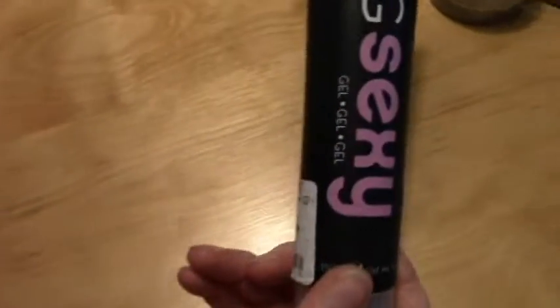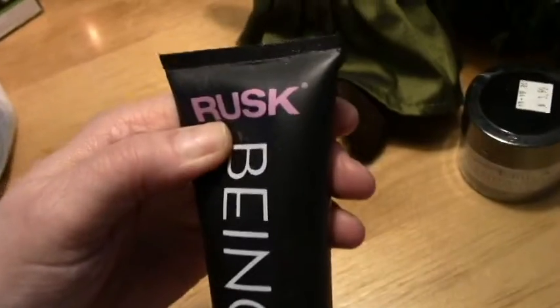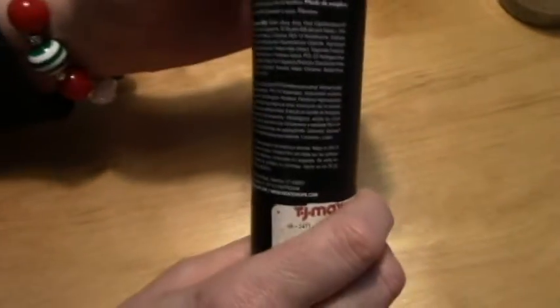Then I got this. This was for your hair. You know, it's like that stuff we got. Oh, yeah. It was regular $4.99. I think it was $1.99. Rusk is a good brand. They sell it in salons. But it's like, you know, for styling your hair. Oh, okay. Yeah. Sexy. Good.